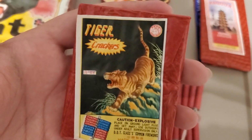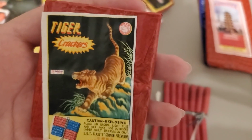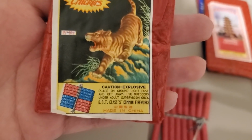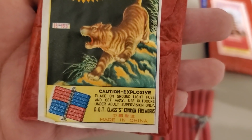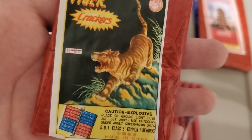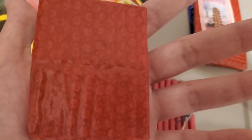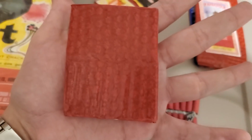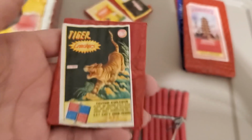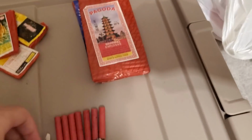Alright, so we got... Oh, this is a nice one. Tiger Crackers, horse brand. Oh, these are nice. DOT Class S. I mean, it's probably supposed to say C, but I'm not 100% positive. But oh, I love those chrysanthemum designs. Oh, that's nice. Wow, that's awesome.